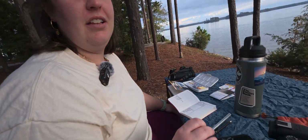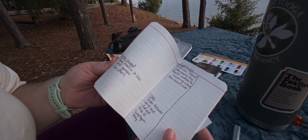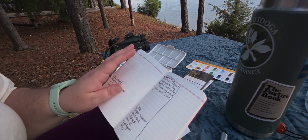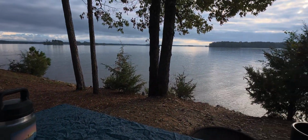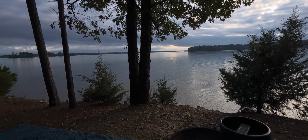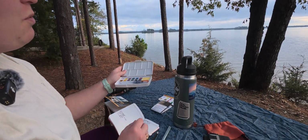But Caroline's already starting to go through what we've seen. Nature journaling, just a few different things, sights and sounds. And then we've already seen some wildlife. So we saw a banded water snake swimming right in front of our campsite, and some mealbelly sliders, and we also saw a toad when we first got here. So now I'm identifying trees, and I'm gonna start watercoloring.